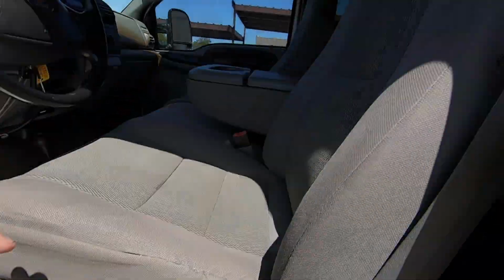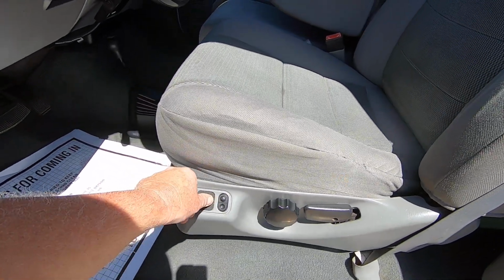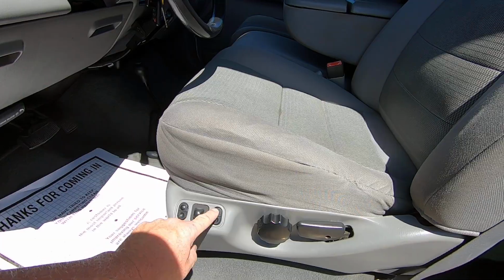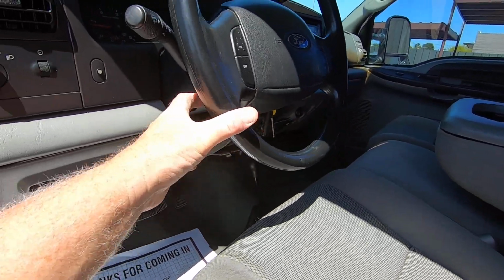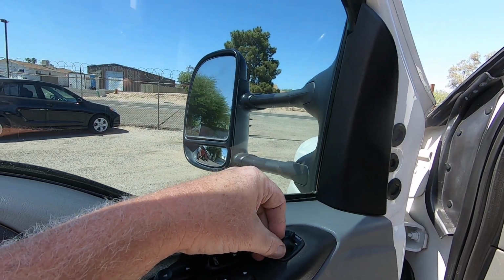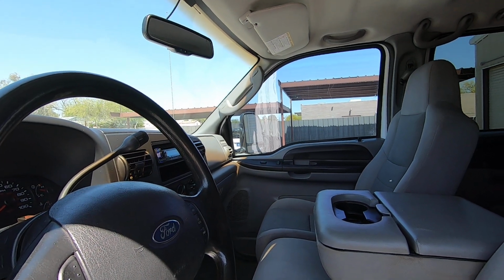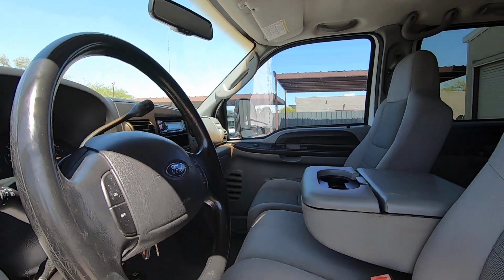Window. This is where it was torn, right here on the seat. Guy came in and stitched this morning, right after he got back from detail. Down, up, tilt up, tilt down, tilt up, tilt down. The steering wheel tilt. Here's your mirrors, out, in, up, down. Other side, out, in, up, down. All right, that's that.